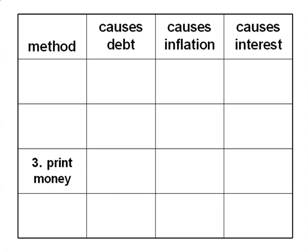The third way would be for the government to put the printing plates that print paper money on the printers and then just print the money. This method does not cause debt since nothing has been borrowed. But it does cause inflation because it increases the money supply. But it does save the taxpayers interest payments.